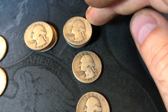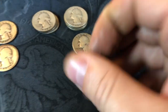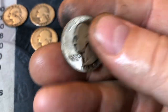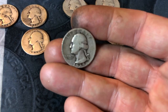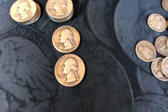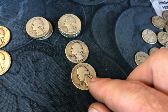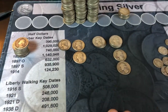We actually got a full set of 39s, quite a few 39Ps, a 39D, and a pretty semi-key date 39S. These only had less than, I think, 2.7 million minted. Unfortunately, the condition on this one's not really going to bring a lot of value, but I will still take a 39S. I might even check it against my album because I probably don't have a very nice one. Not that that's nice, but it might be better than the one I have. That's it for the 30s.